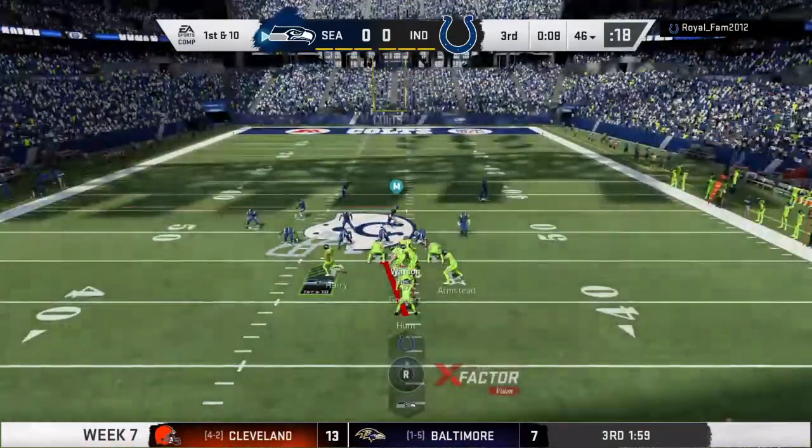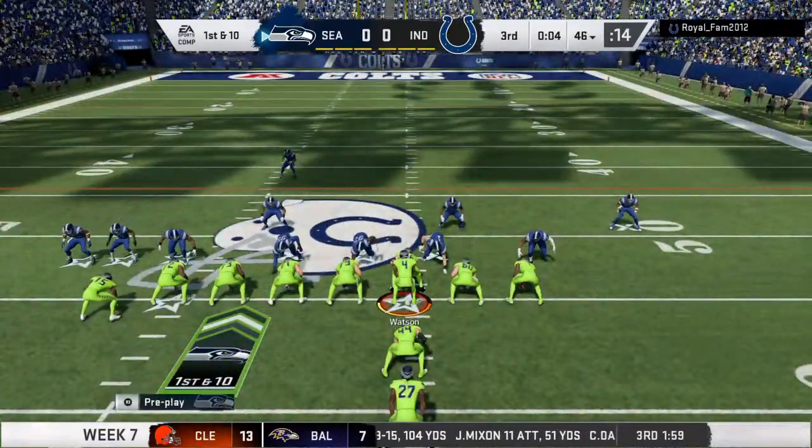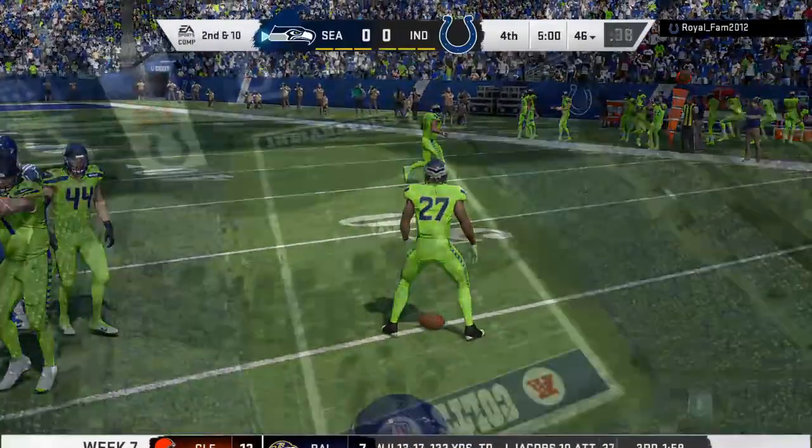They run with Hunt, and nothing doing. He's immediately taken down at the line of scrimmage.